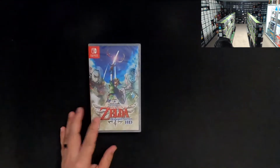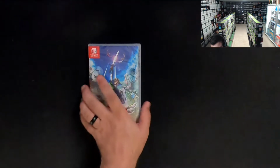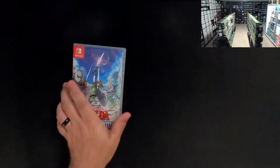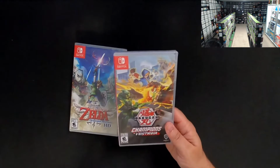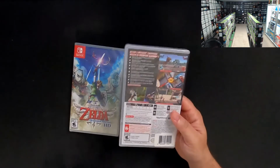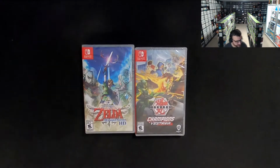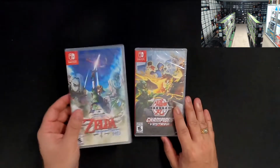And I got a copy of Legend of Zelda Skyward Sword HD, finally, for a pretty decent price. This is factory sealed. I also got a copy of Bakugan Champions Vestoria. I don't know much about it, but I did know that it was like $5. So I will take a factory sealed Switch game for $5. I almost don't care what it is.